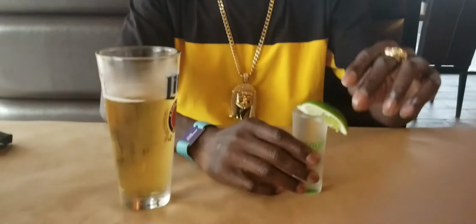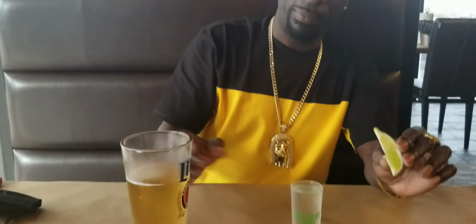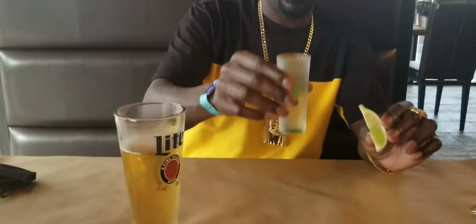All right, ladies and gents. I'm enjoying myself. What's that right there, Tip, you about to drink? This is Patron with lime and Bud Light draft. So me and my wife, she don't drink, but I do. But y'all do that. So I'm enjoying myself. This is to you. Thank you so much.